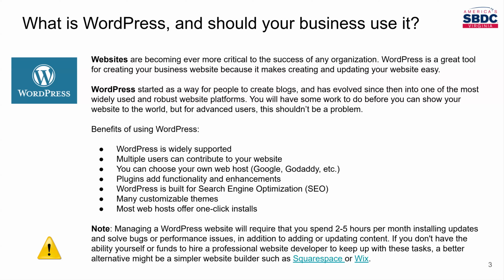Third, you can choose your own website host. Because WordPress is a nonprofit organization that actually maintains this code and this platform, they don't care which company you use to host the website on. And when I say host, it is the computer or the server that's somewhere in the world that's actually storing your website files and serving those up to your website visitors.